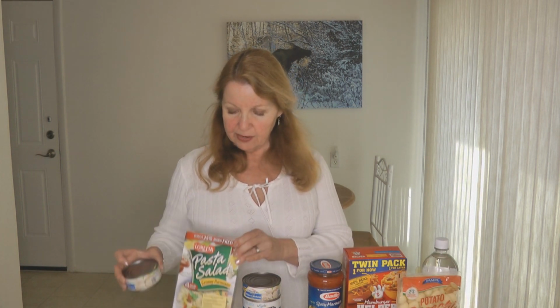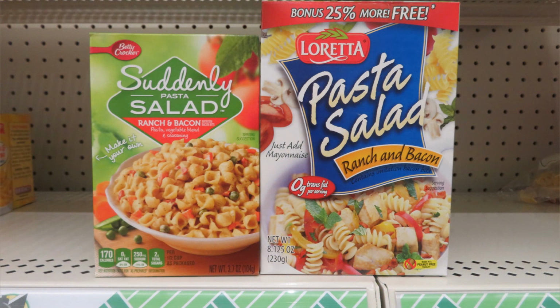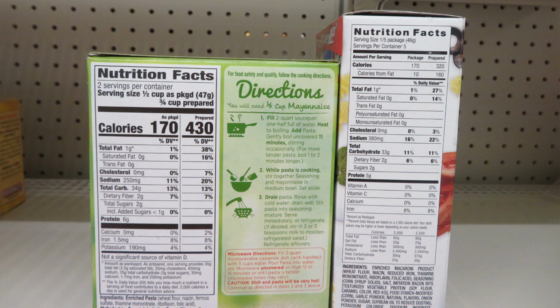In addition to foods for my bug out bag, I also bought some pantry foods at the Dollar Tree. One of the things that I found that I've never tried before is the Loretta pasta salad. This is creamy Parmesan. It's supposed to be similar to Suddenly Salad, but if you compare the size of the boxes, seriously, it's just basically some pasta noodles and a little sprinkle of seasoning inside. So I, of course, went for the larger box. You do need to add mayonnaise to this after you cook it.